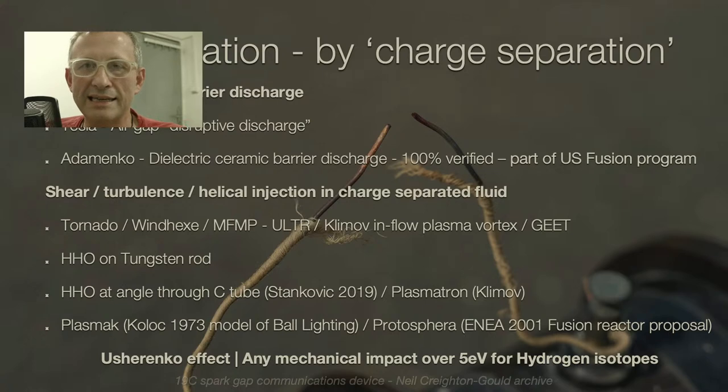So as it goes through the carbon graphite channel by Slobodan Stankovic, or as the plasma is forced by the explosive discharge through the, I think it's polycarbonate that they used in the plasmatrons of Klimov et al.